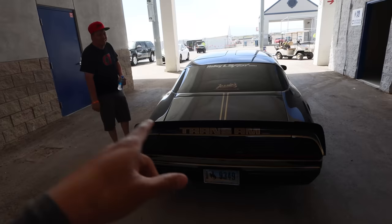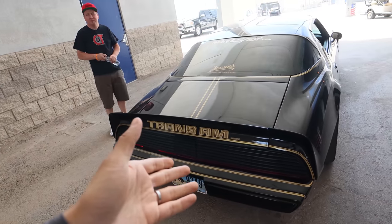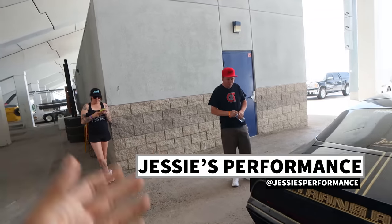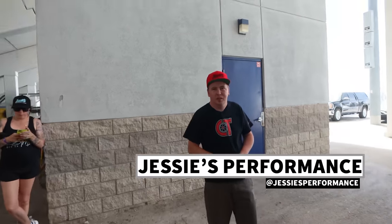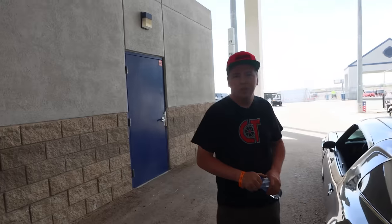But we have an incredible car here that I wanted to feature. Actually, when I saw it, it just blew me away. We have Jessie from Jessie's Performance. Where are you from, Jessie? Fort Worth, Texas. And you came all the way out here just for Holly LS Fest. Yep, it was a long haul. Well, thanks for bringing it. And you also brought a bunch of other cars that we're gonna feature probably too, right? Probably, yeah. We brought four total. One of them's an ugly duckling, but the other two look pretty good.